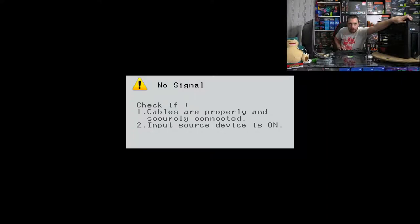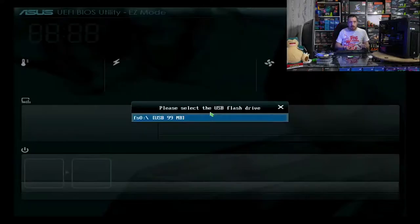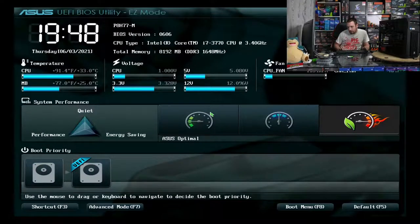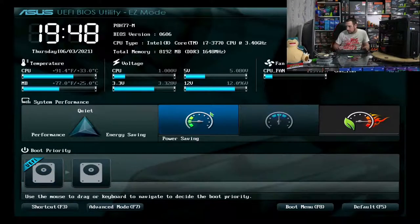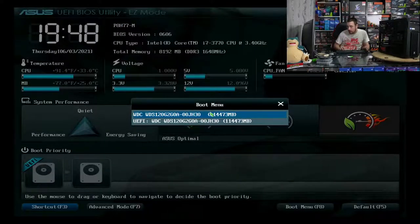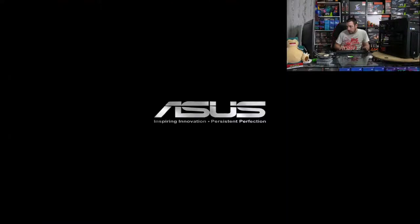What's it saying on the screen? What's the boot menu on this? Let me see. I don't want it to flash. F8 boot menu. Stupid thing.